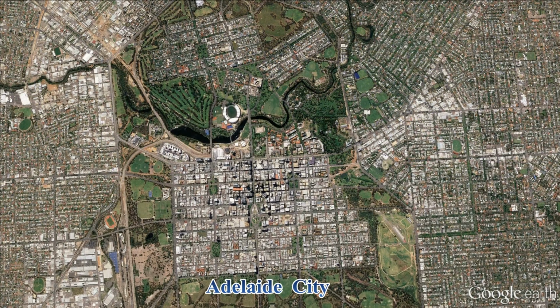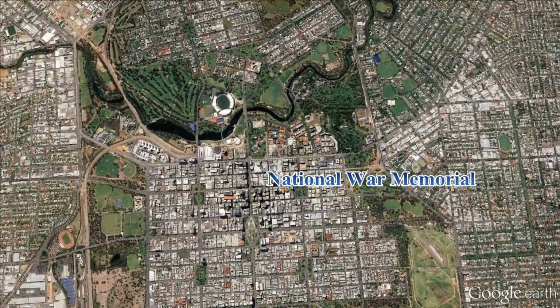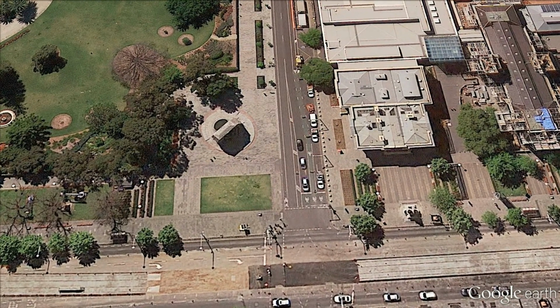According to the 1911 Commonwealth Census, 210,000 men were living in South Australia. Around 35,000 of these enlisted for service during World War I. The National War Memorial, on North Terrace, commemorates over 5,000 South Australians who died on active service during this war.